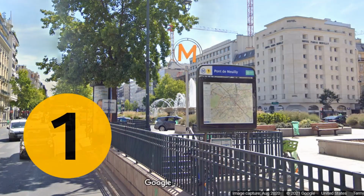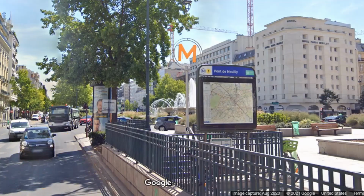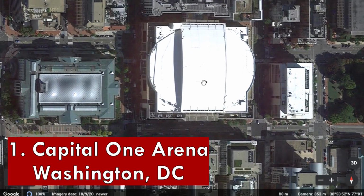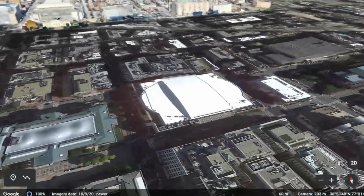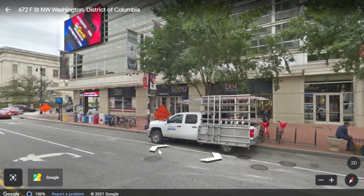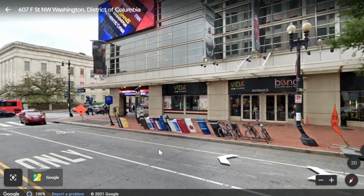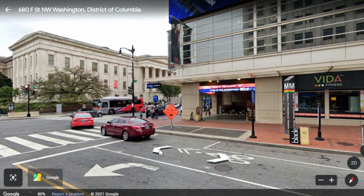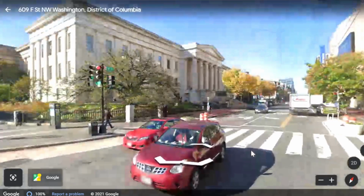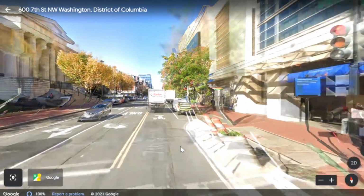And number 1, we are going to the nation's capital. This is Capital One Arena. Apparently you cannot do cool 3D flyovers in our nation's capital. Wonder why. But this one has it all. It fits into the DC street network nicely. It's got active land uses just about all the way around, including a metro stop right on the corner. It's totally at scale with all the surrounding land uses. It doesn't have any awkward, pointless, wasteful pedestrian plazas.